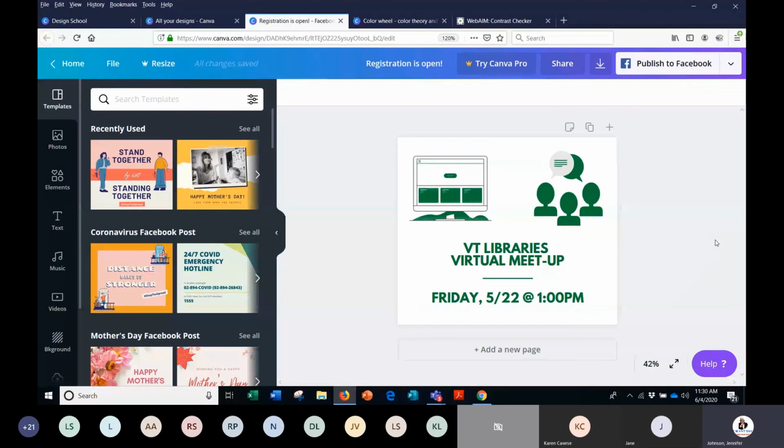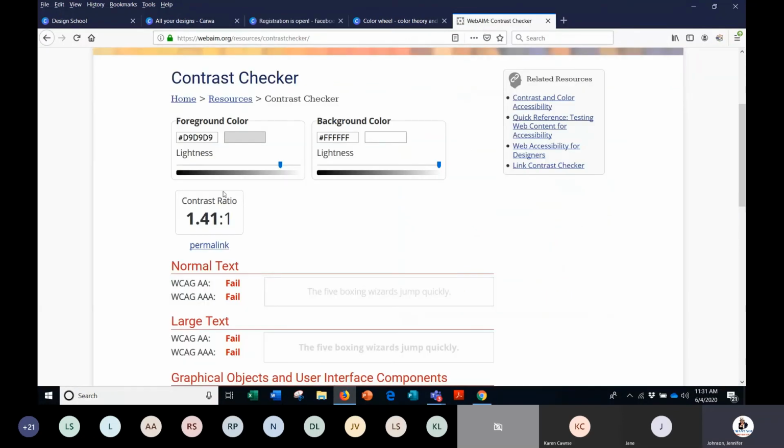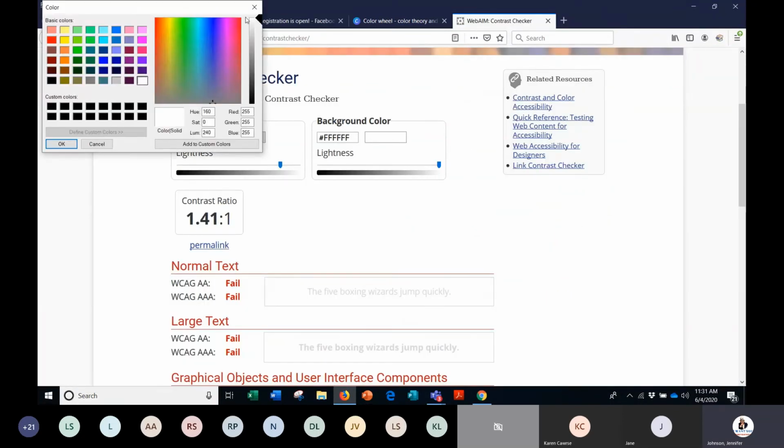Another thing is, let's see. So some of the other issues were, let's see, there are lots of them. The dates might be better written out, absolutely. And when it comes to colors, I think the white and this Vermont green have a pretty high contrast. Again, I don't know the hex code for it, but if we're looking at the foreground versus, oh no, I can choose, nice.